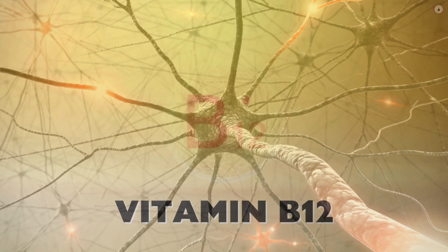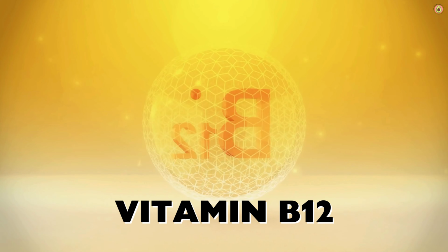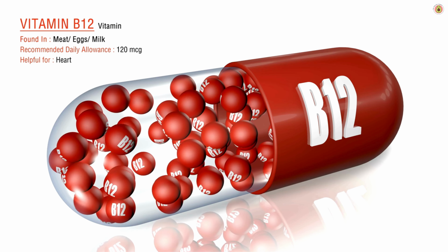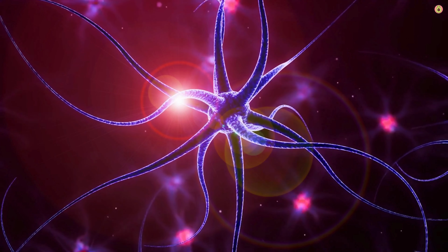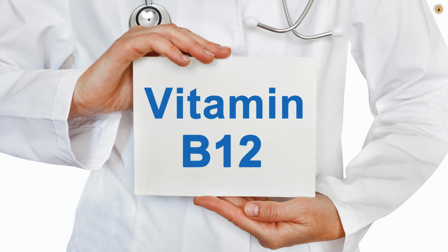Let's begin. First and foremost, among the arsenal of vitamins crucial for nerve repair, vitamin B12 stands as a formidable ally. Also known as cobalamin, vitamin B12 plays a pivotal role in the maintenance and repair of nerve cells throughout the body. Nerve damage can result from various factors such as deficiencies, injuries, diseases, or conditions like neuropathy. While vitamin B12 deficiency isn't the sole cause of nerve damage, it can exacerbate existing conditions and hinder nerve repair processes. Here are some details on how vitamin B12 contributes to nerve repair and overall nerve health.